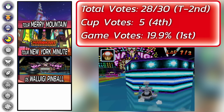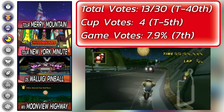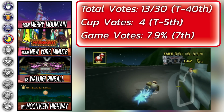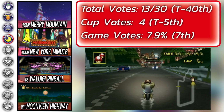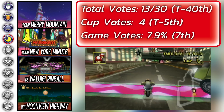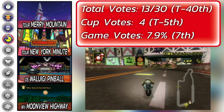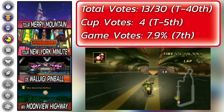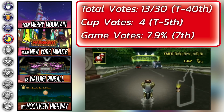Now, the last track in the Moon Cup, Moon View Highway. I see what you guys did there. This is a track that I excluded from my booster course pass, but you guys did it and included it in. This is tied for 40th amongst all Mario Kart tracks. Now, there can only be 40 unique tracks that can make the booster course pass the final cut, and some tracks, even though they're in the top 40 because they were low positions on most of the cups, they didn't necessarily get the chance to make it in the final cup. But Moonview Highway had a strong showing on this specific cup, and that's why it was able to make the cut with 4 votes, ties it for 5th place of all Moon Cup tracks, and it is 7th place amongst Mario Kart Wii tracks. It is now time to start wave for the Fruit Cup.